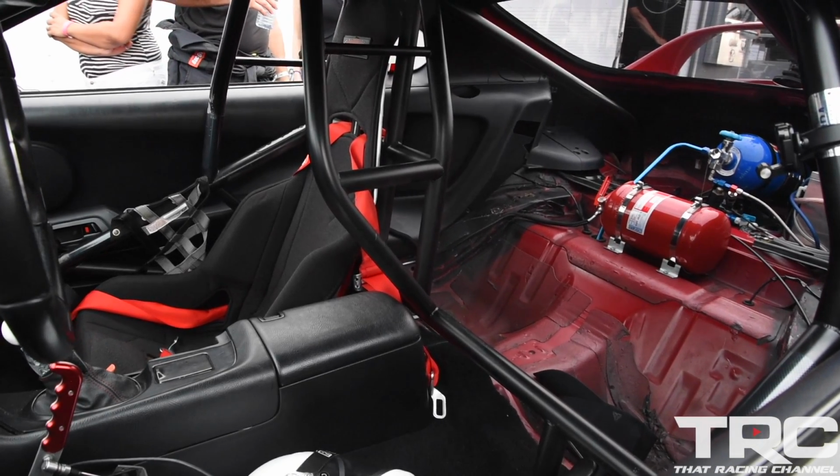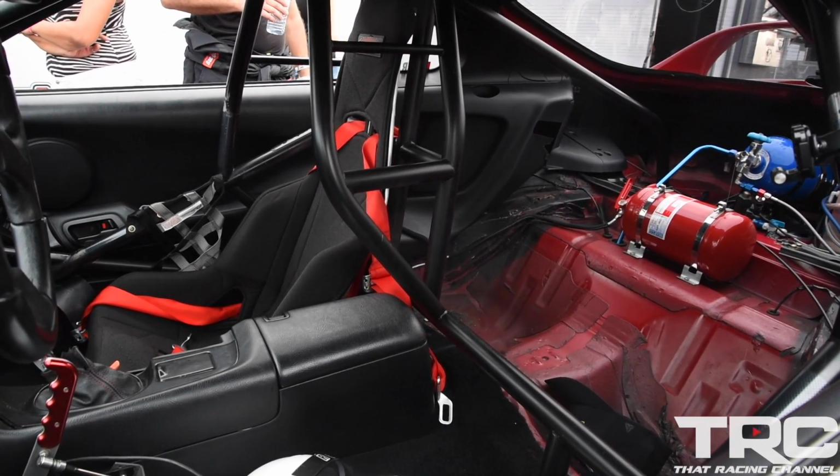But still a street car, still insured, still licensed. I drive it on the street once in a while, but with the 25.5 cage in it, it's not really street legal, so to speak, but it's still a street car.